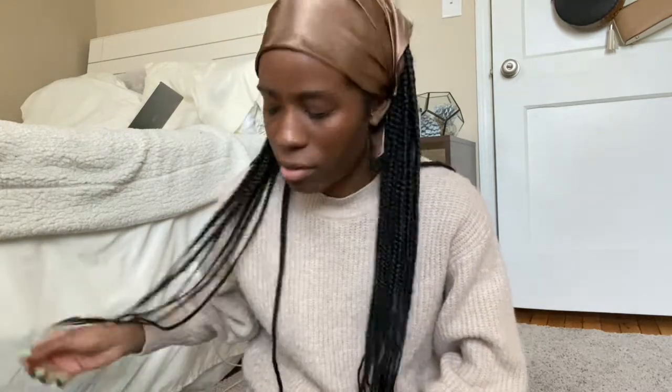I have a package that just got here from Zara. I had ordered some vests, some gilet vests. I'm planning on doing a haul soon, like a clothing haul, because I ordered a lot of things. I ordered stuff from Princess Polly and Zara. I have an order coming in from ASOS and some other brands. So I'm just waiting for everything to come in, and until then, I just thought I'd show you guys my order.